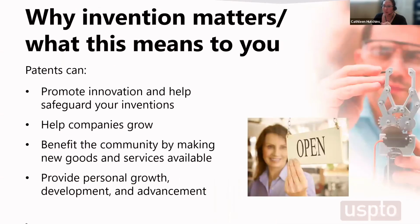So you're probably wondering, why should it matter to you to have a patent? Or why should patents matter to you? Well, patents can do a variety of things. One, they can promote innovation and help safeguard your inventions. So you can share your invention without having to worry about someone stealing it, because now if you have a granted patent, you have legal protections to prevent other people from making or using without your permission.